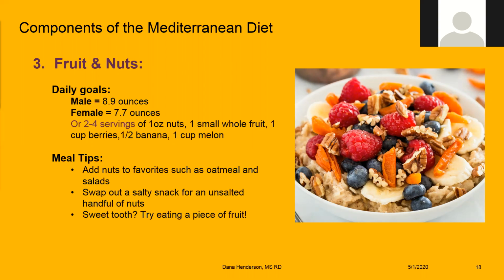Adding these things in is usually not very difficult for a lot of people. So typically, I recommend people add nuts to things again like oatmeal and salads. So just adding something additional on top. Also, for my people who are salty snackers or chewy snackers, I usually recommend swapping for a lightly salted or an unsalted handful of nuts.